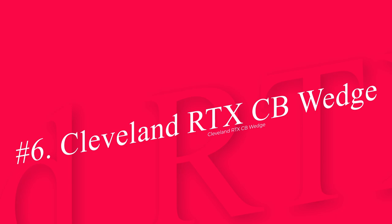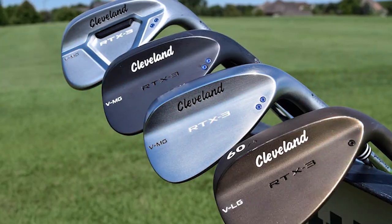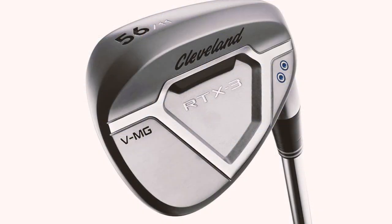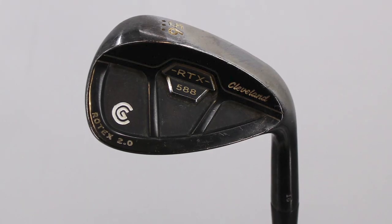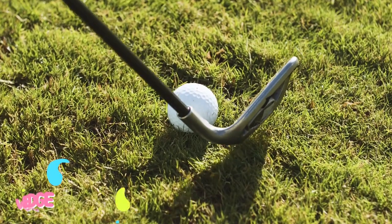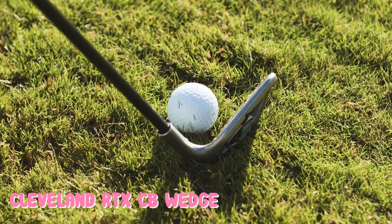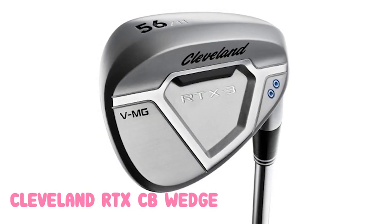Number 6. Cleveland RTX CB Wedge. Cleveland is known for making some of the most popular wedges for seniors, and the RTX cavity back definitely plays the part. It's an ideal choice for sweepers and pickers, and you'll have barely any problems hitting the sweet spot. The lofts start from 46 for the right-handed, and go up in 2-degree increments up to 64, so you're guaranteed to find a bag configuration that will complement your irons.